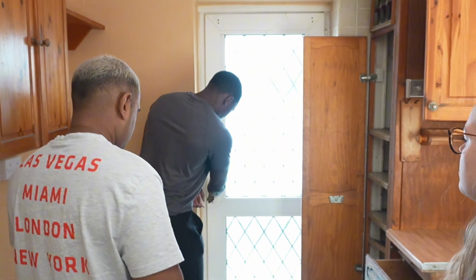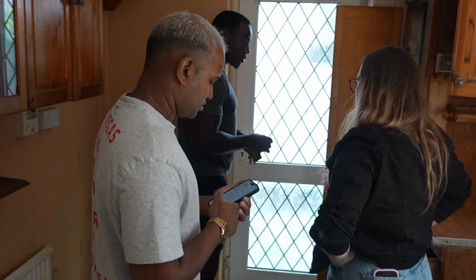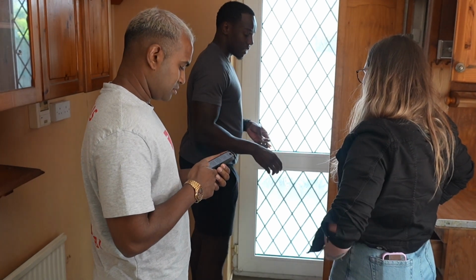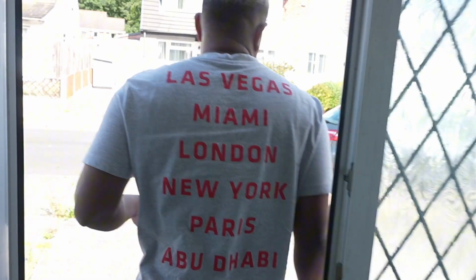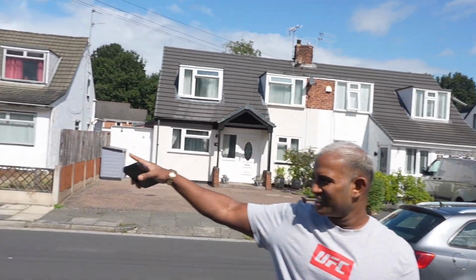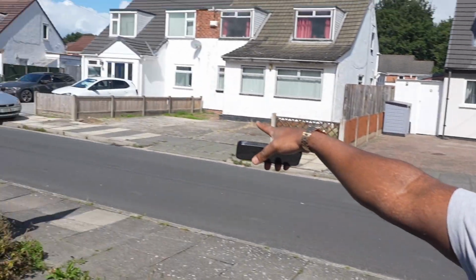What do you want to do with the flooring? Is it just new carpets? Bedrooms, new carpets, and the stairs. And down here, I'm thinking laminate throughout the ground floor. Yeah. Can you see how he's chosen a really good area for a flip? Because look at the properties and the cars. You can just tell by the cars on the drive. Brand new Beamer there.